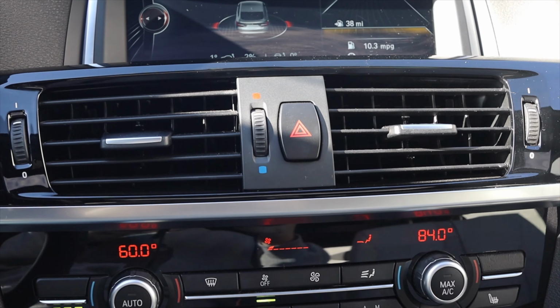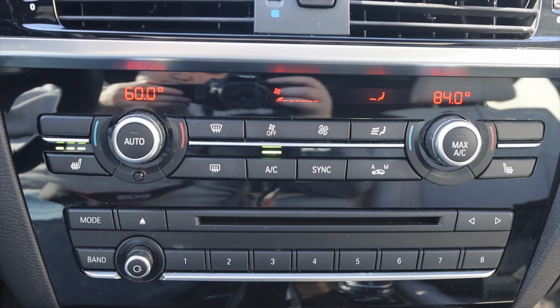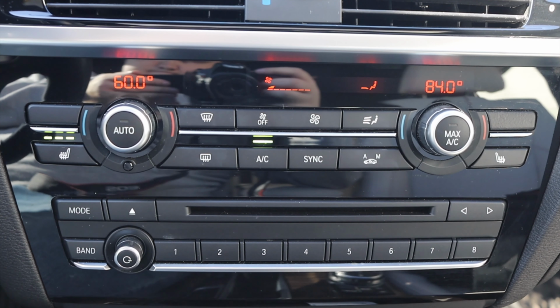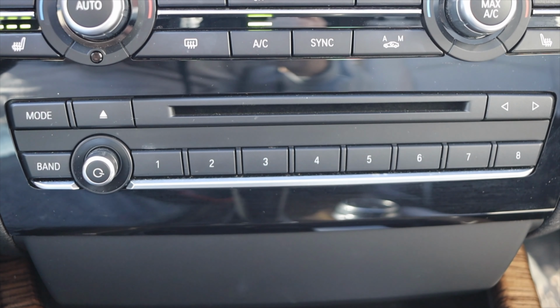And then I do have 2 vents. I don't know why I said it with so much gusto, but we have 2 vents. Yes! Woo! Then I do have my climate controls. Nothing too crazy, dual climate here. I do have heated seats, which I'm pleasantly enjoying at the moment. And then I do have my CD player and my presets, stuff like that.